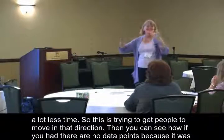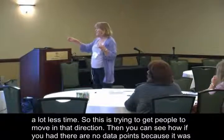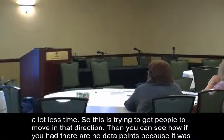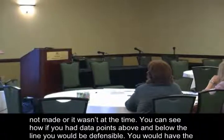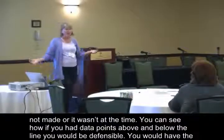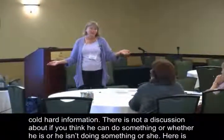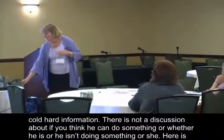So we're trying to get people to move in that direction. And then you can see how, if you had, there are no data points because it's not May, or it wasn't at the time. You can see how if you had data points above and below the line, you would be defensible, you'd have the cold hard information. There's not a discussion about if you think he can do something or whether he is or he isn't doing something, or she.